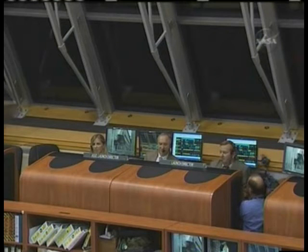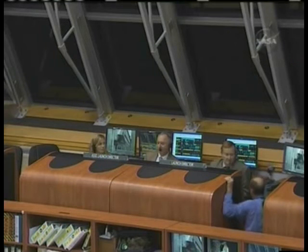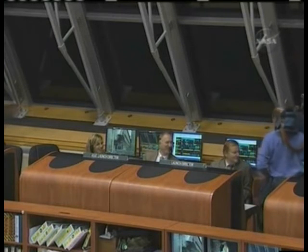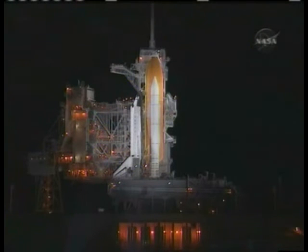And as you heard, we have 3 minutes, 20 seconds of hold time remaining here at 9 minutes. We've been given the go to launch Endeavour to start the STS-130 mission on time at 4:14 a.m. Eastern. It's a 13-day mission to bring the Tranquility node to the International Space Station and attach it, which will bring the station to about 90% complete in terms of mass.